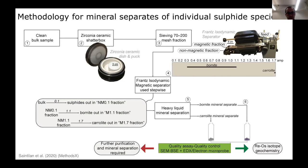But then both the bornite mineral separate and carrollite mineral separate still bear gangue minerals that might have stuck through statics on that. So you make a fine-tuned cleaning of the mineral separates by heavy liquid mineral separation, and then you get potentially 100% carrollite mineral separate and a bornite mineral separate. But we don't stop here.